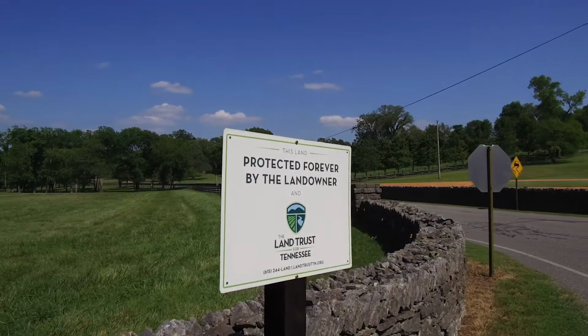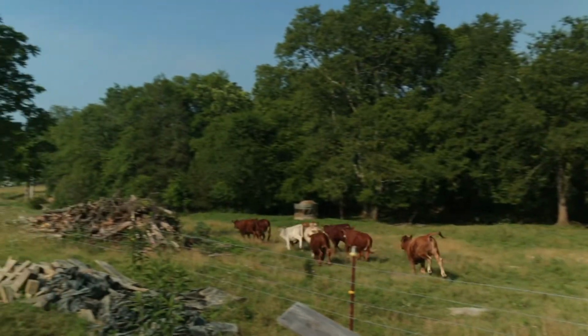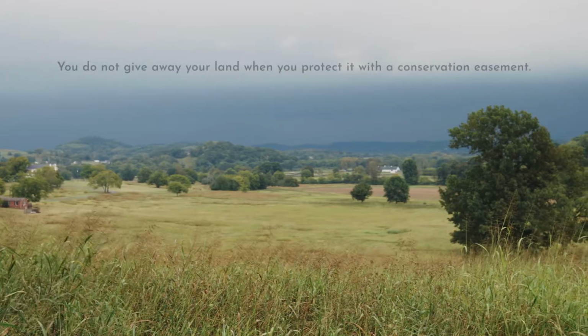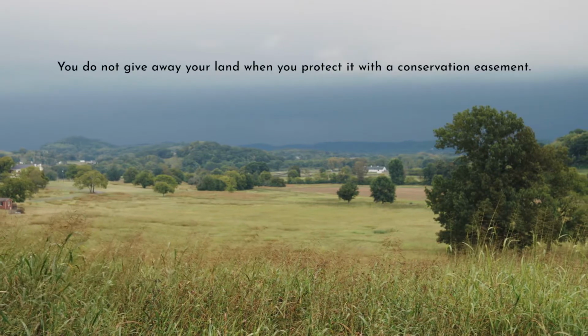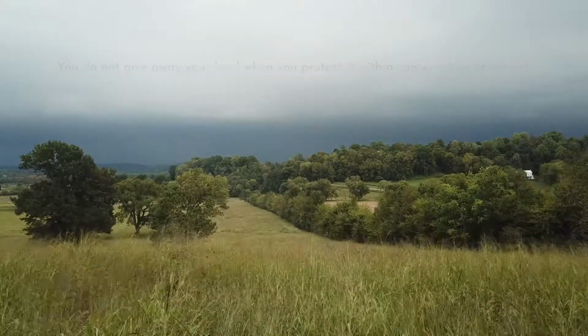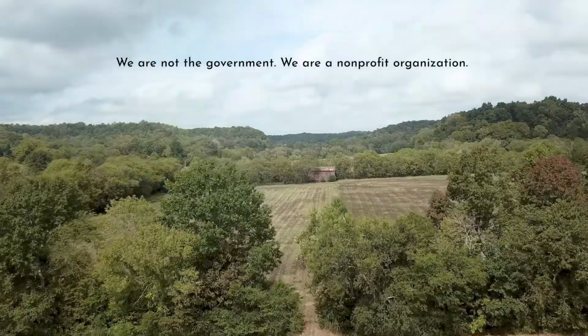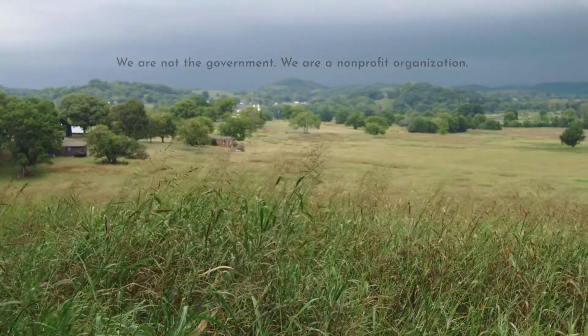We do mostly conservation easements with private landowners, so there are a lot of misconceptions about what we do. A big one is that people think they're giving us their land. We actually don't own a lot of land. The landowner remains the owner of the property. I would say people also confuse us at times with the government, which is also confusing because sometimes we do work with the government, but mostly private landowners are working with us as a private nonprofit organization.